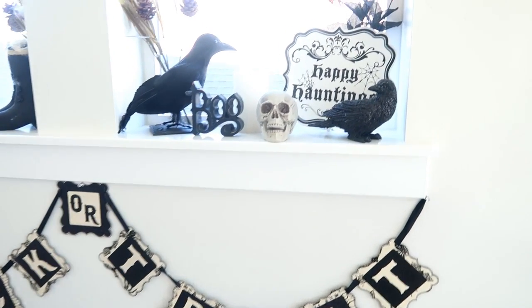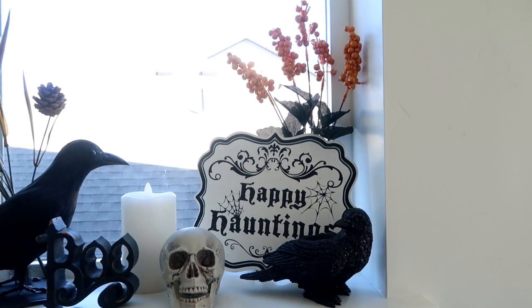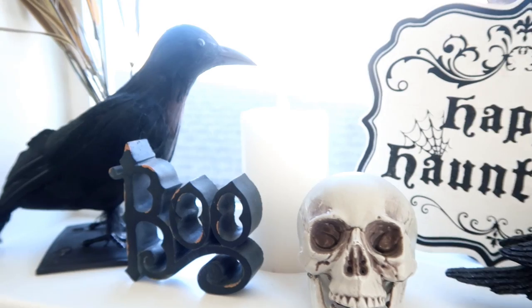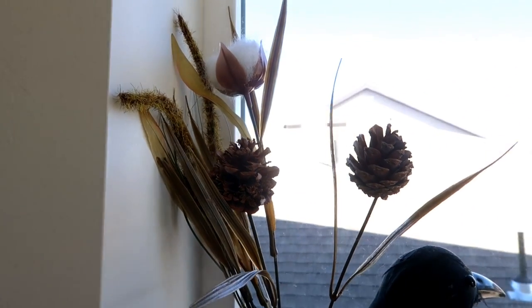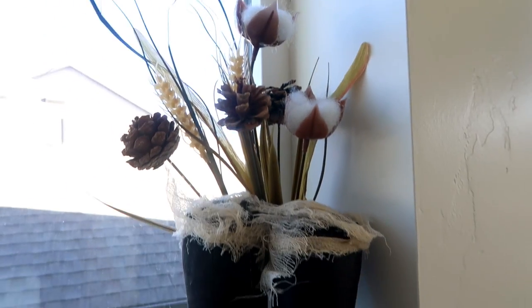So I decided to do this theme, the black and white theme, because I have a lot of black and white combination of decorations, but I also added a few touches of fake greenery and flowers in it to break up that black and white. This was actually really fun to put together.